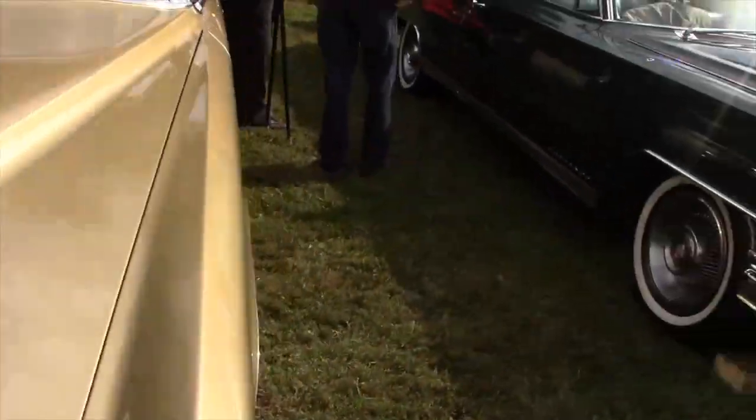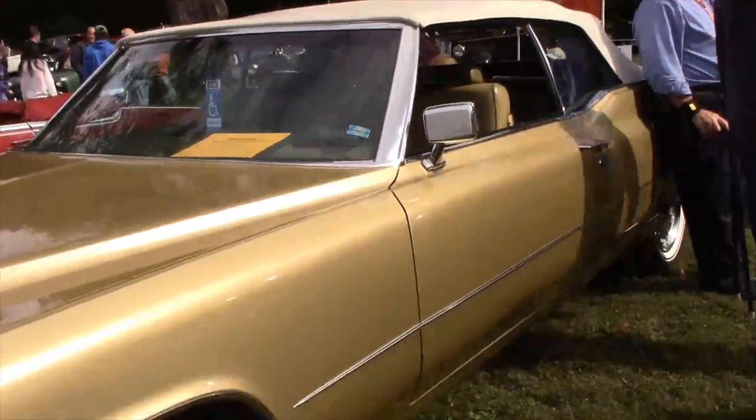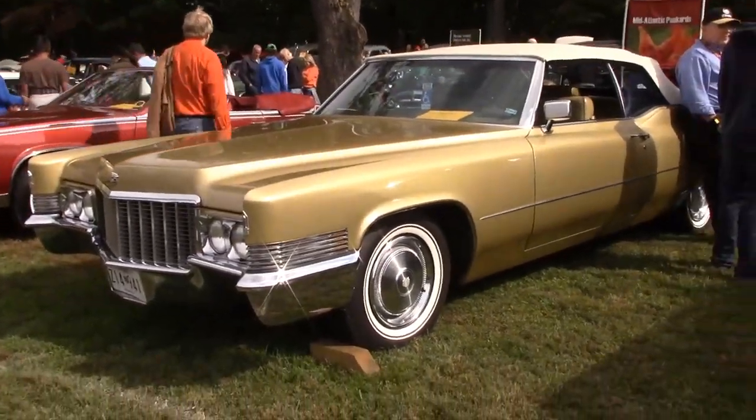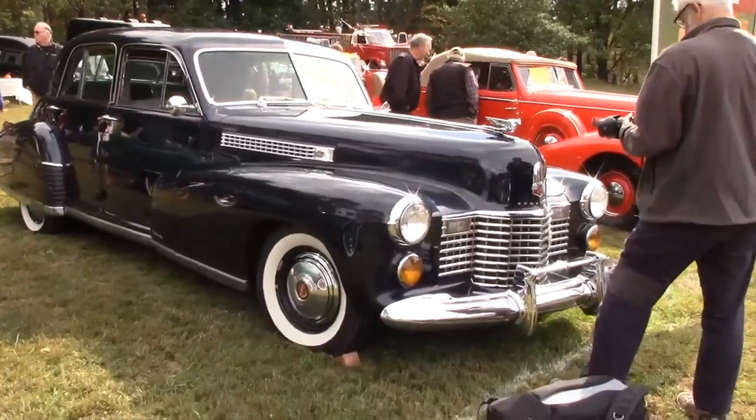This is a 70 Cadillac Coupe DeVille convertible. Very familiar to me. As I said, I took my driver's test in this one. Turquoise and white. It's my dad's. Great car. If you know where that car is, I want to buy it back. So let me know in the comments, please.